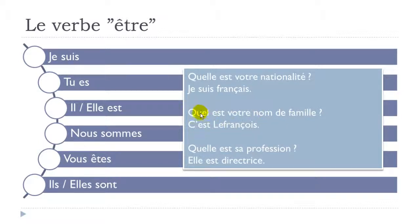Okay. Quel, it's still what. In that case, it's written like that. So we will see that in a coming lesson, but just to inform you, that's the masculine form, just because nom is masculine, and here you've got the feminine form because nationalité is feminine. But then we pronounce them the same way. So, quel est, what is, votre, your, nom de famille, so family name or last name. Okay, it's a question. Quel est votre nom de famille? Okay, so it's not the opera or something that you want to sing. Just raise a little bit your voice at the end of the question.